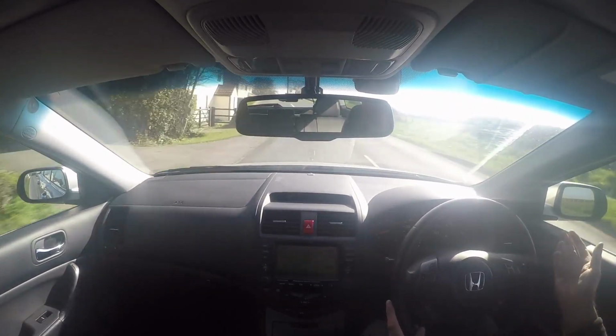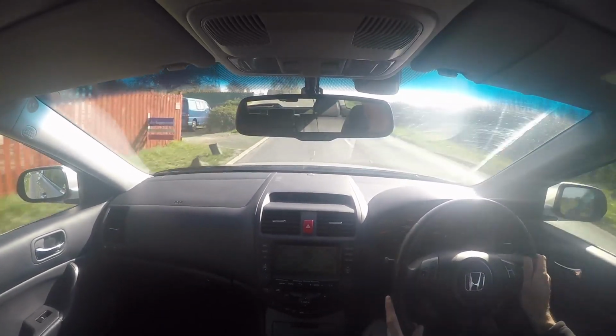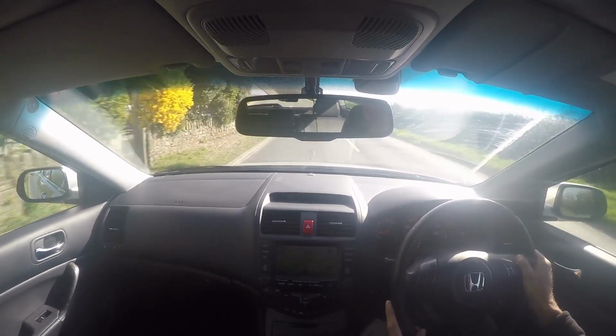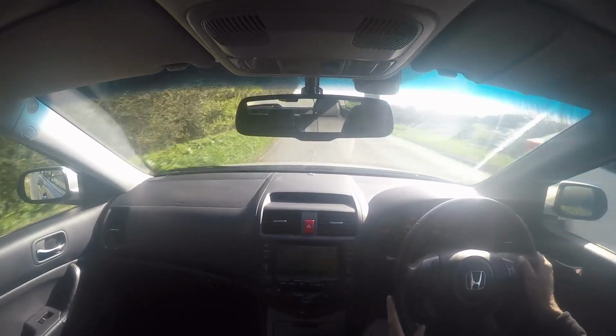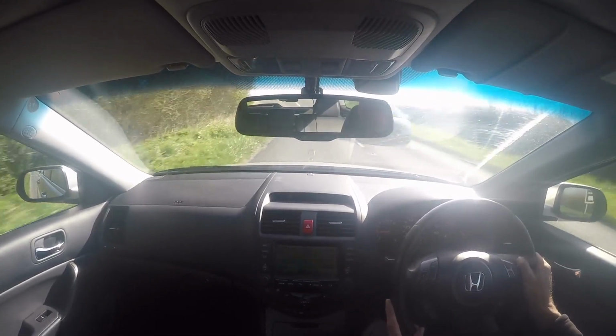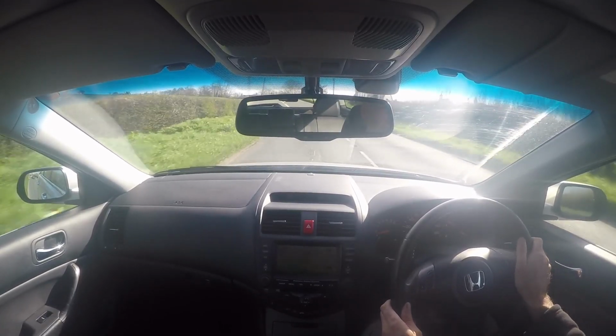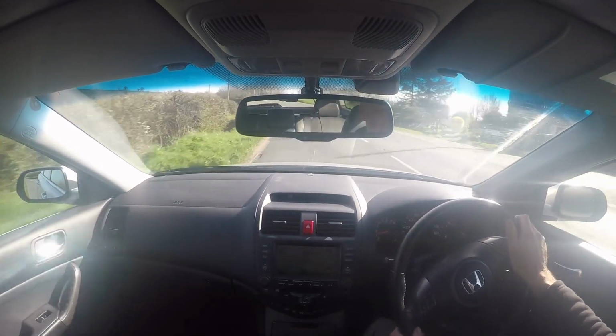There's absolutely no warning lights on the dashboard at all, well, aside from the low fuel light. Temperature gauge running at a third, which is exactly where it should be on a Honda car, and the car's up to full operating temperature now. But it just pulls really sweetly.